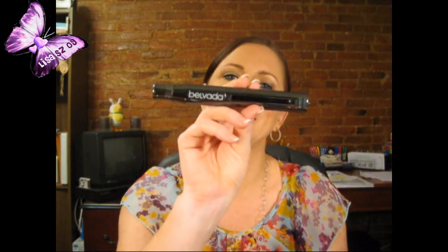And I was really disappointed in that because I think this is just a really neat packaging. I just think it's cool. I was really disappointed. It transferred, it flaked, it did everything that I dislike in a mascara. So I think the packaging is really cool, but the product itself, I think it just needs some work. So that's my opinion on that one.